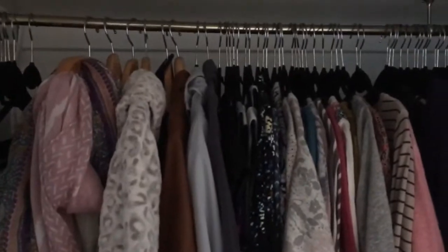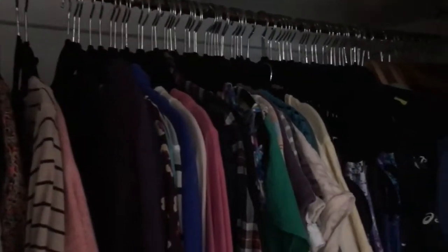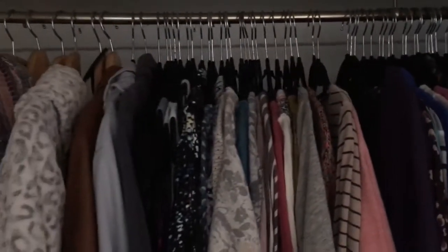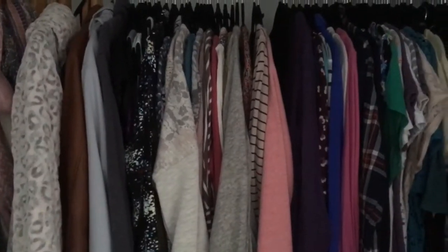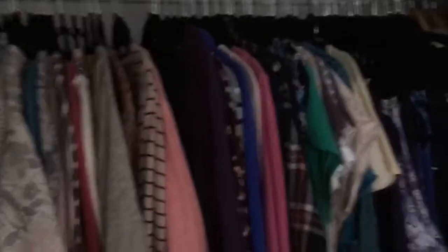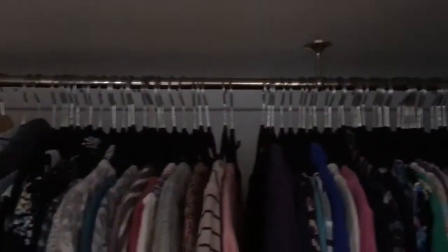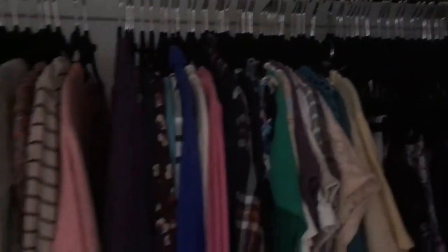Alright guys, today is day 19 of the Declutter Challenge. And I'm going to tackle my hanging clothes. I may or may not do this for day 19 and 20. We'll see. So I might actually stop right here and do one half and then the other half tomorrow. Or I might just go through the whole thing.